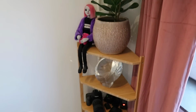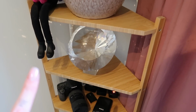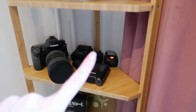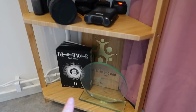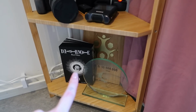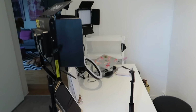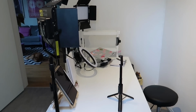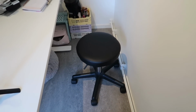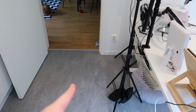And another plant there. I have my diploma from when I won the Nordic Face Awards 2017. I have all of my cameras and the charging stations. Another diploma, the NYX, also another diploma, and I have a Death Note. And then this is how it looks from the window view. So it's quite narrow here, but it works for me, and I would rather have it that way than have the tripod all the way out here, you know.